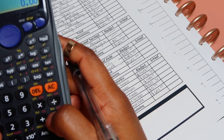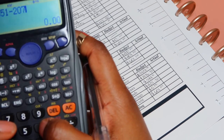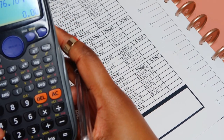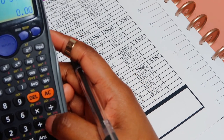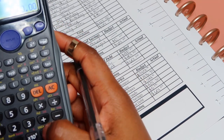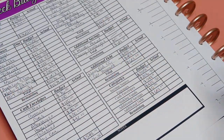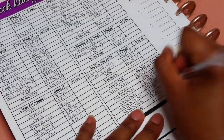And let's do a quick calculation. 3651.30. Wait, no, 3651. Sorry. Minus 2076.70 minus 548 minus 425.30 minus 601. And that is 0 in itself. So that is everything, y'all. That is how we are doing our 1 April budget.